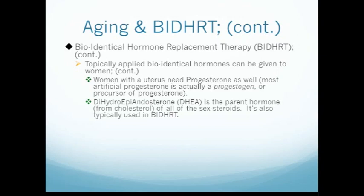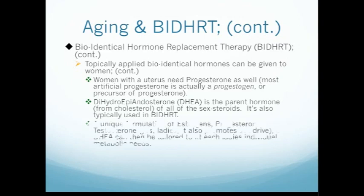Dihydroepiandrosterone, also abbreviated as DHEA, is the parent hormone, comes from cholesterol. It's used to make all of the different sex steroids. It's typically also a part of the bioidentical hormone replacement therapy protocol: a unique formulation of estrogens, progesterone, and testosterone. Yes, the ladies also like the testosterone.